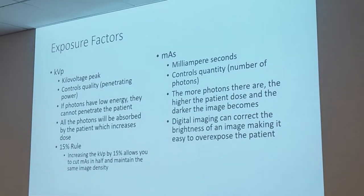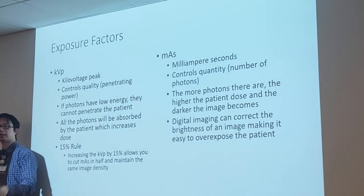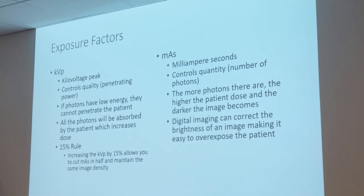Quality deals with penetrating power. How much energy does that x-ray have? How much stuff can it go through? Okay, if photons have low energy, they will not be able to pass all the way through the patient. They'll get stuck somewhere in the middle. They'll get absorbed. If the photons have high energy, they will have enough power to get all the way through the patient and to your receptor. Any photons that are absorbed increase the patient dose.